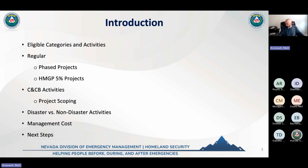In terms of what I'm going to discuss today: eligible categories and activities, the types of projects. We have regular types of projects, and I'm going to go through all of them, but I'm going to highlight more specifically phase projects, and then also 5% projects, which are only eligible under HMGP, the Hazard Mitigation Grant Program, and also Hazard Mitigation Grant Program post-fire.